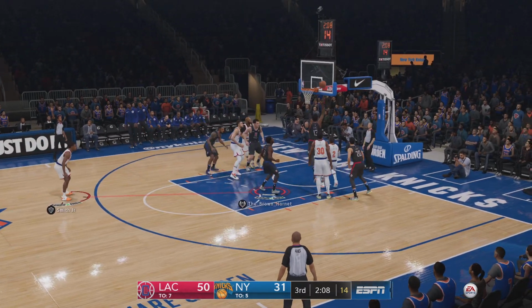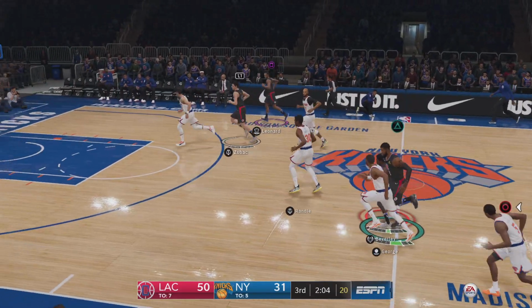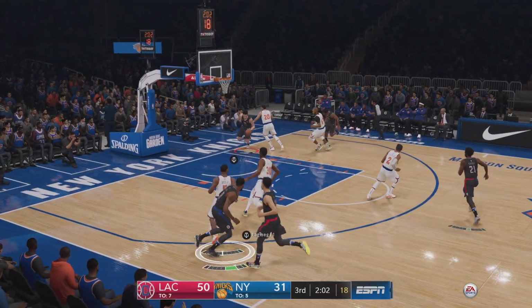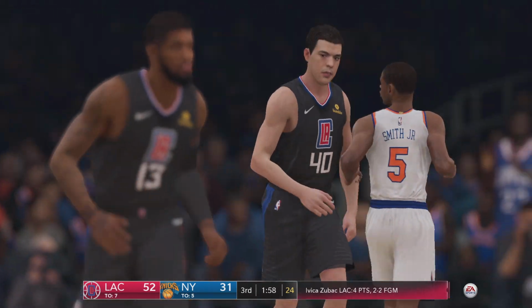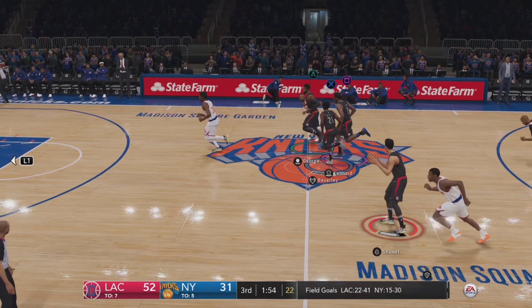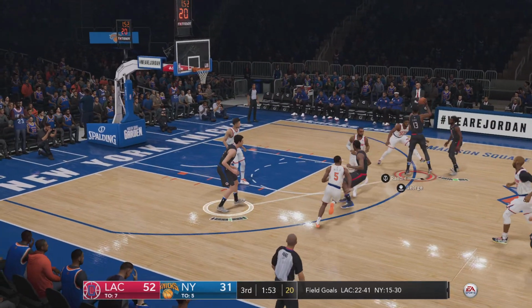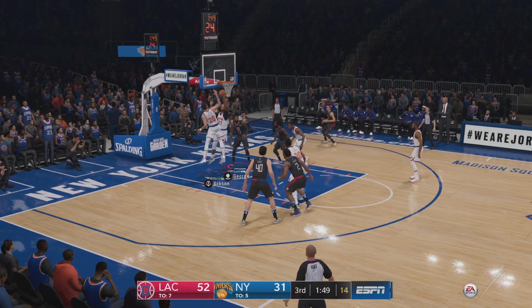Dennis Smith Jr. And he stays cold from deep as he misses another one. It's no good. Beverly into the front court. His guys hold a commanding lead. And look out. Big finish at the rim. Man, they are just continuing to pour it on. But the one thing we know about in this league, you have to make sure that you continue to play with energy because leads can evaporate quickly.